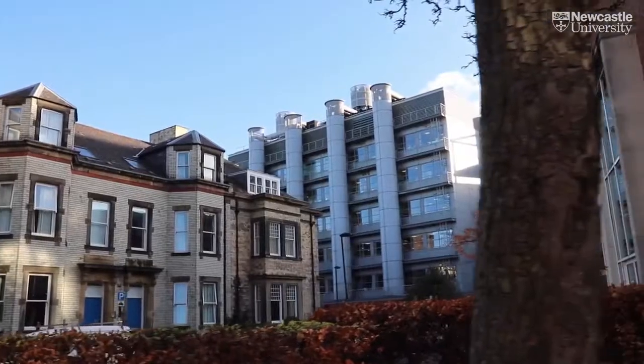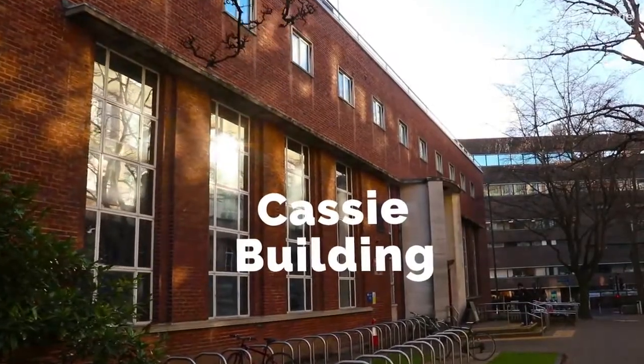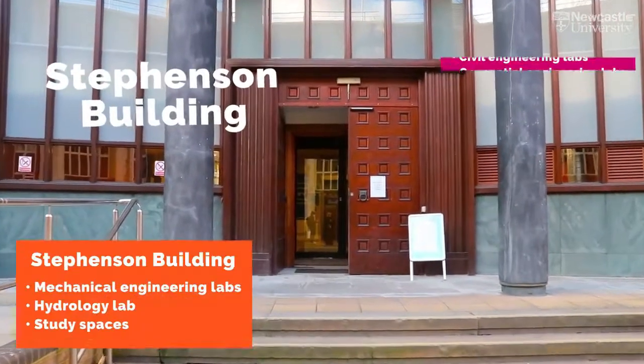Across the road from the Henry Daish and facing each other on Stevenson Walk are the Cassie and Stevenson buildings at the centre of our engineering part of campus.